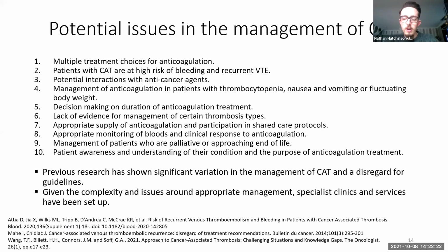I've already mentioned some of these, but I'm going to give an overview now of what I think the potential issues are in the management of CAT. We've already mentioned the importance of appropriate choice of anticoagulant. Even though it's brilliant that we now have this data where we can use DOACs, they're not appropriate for all patients. And particularly thinking about DOACs, interactions with anti-cancer drugs are also important.